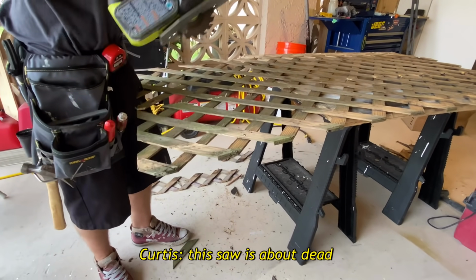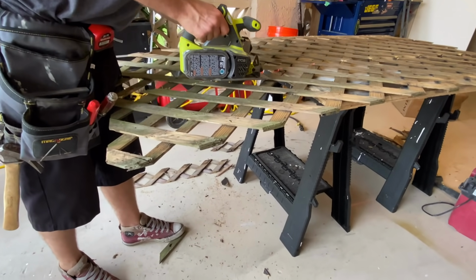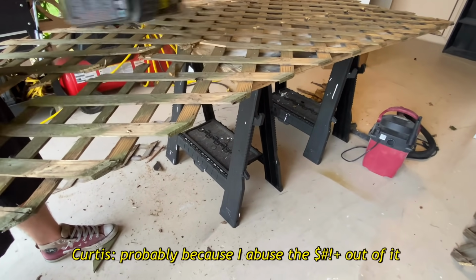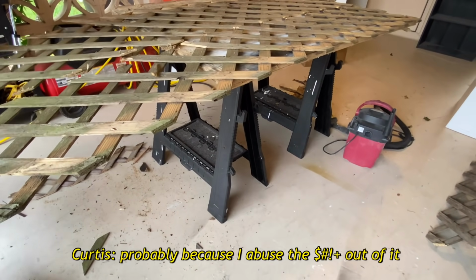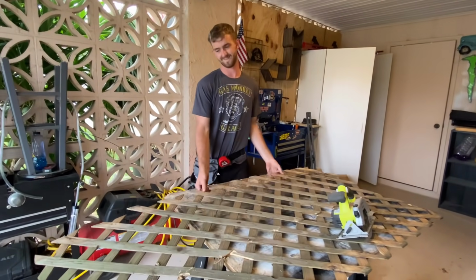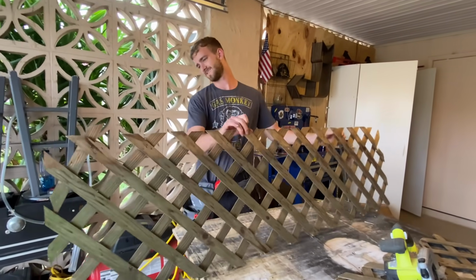Well, this saw is about dead. Probably because I abused the shit out of it. You abuse the shit out of your saw? Well, I'm glad it's your saw, not me.